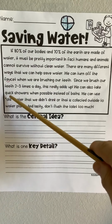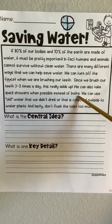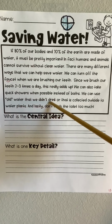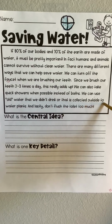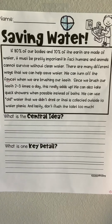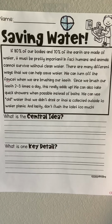We can also take quick showers when possible instead of baths. Did you know that a shower, if it's a quick shower, takes less water than filling the bathtub up? We can use old water that we didn't drink or that is collected outside to water plants. And lastly, don't flush the toilet too much. Only flush it when you need to. Some kids just love the sound of flushing the toilet, so they flush it all the time just to play, and that wastes a lot of water. So when you have a glass of water and you don't drink it all, instead of pouring it back in the sink, you could go pour it into one of your plants to help water your plants, all right?